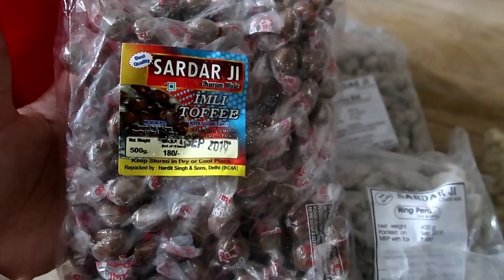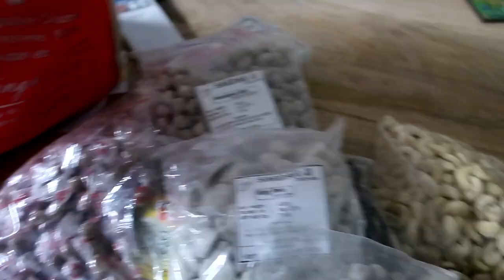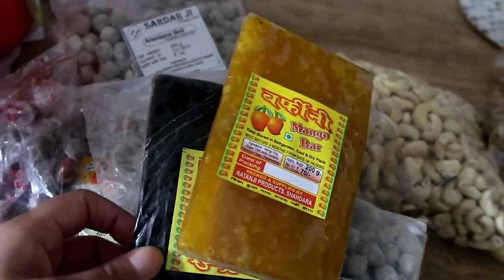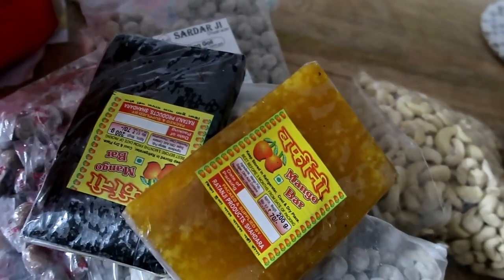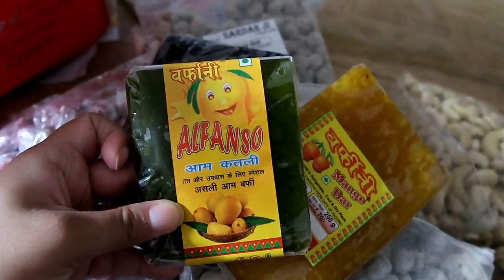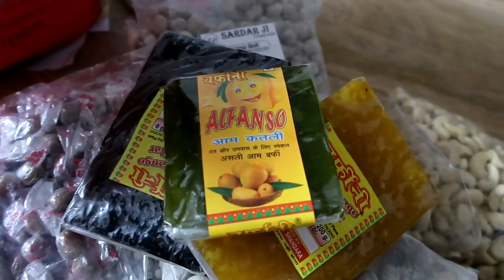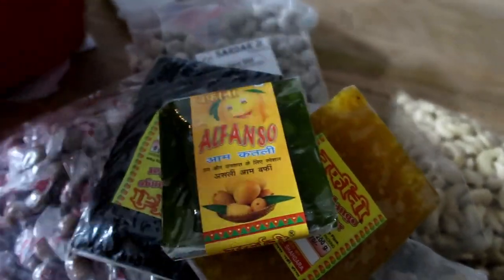I got this, which is imli toffee. This is not for me, not for mom, this is for my cousin. I have aam papads. So obviously ek, aapko pata hai, meetha and khatta. But I also found this one, ye naya type ka aam papad aaya hai. It's called kacham. So let's see how this is. Then what else is still something.